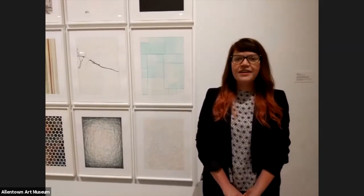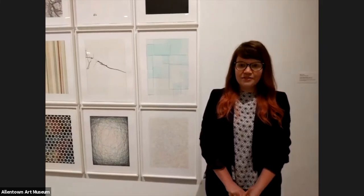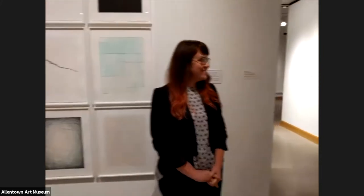Up next, we have Elaine Mihalakis, Vice President of Curatorial Affairs, here to lead an interactive tour. Elaine is a specialist in modern and contemporary prints and curator of this exhibition. She is also the author of the Color and Complexity Catalog, available at the museum store or online at allentownartmuseum.org. This tour is designed to be interactive, so we encourage you to post your questions or comments into the chat. With that, I'll hand it over to you, Elaine.